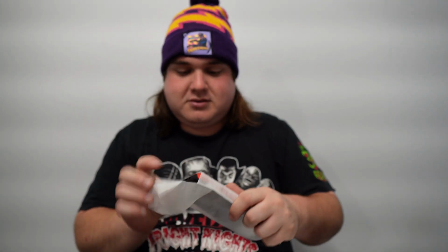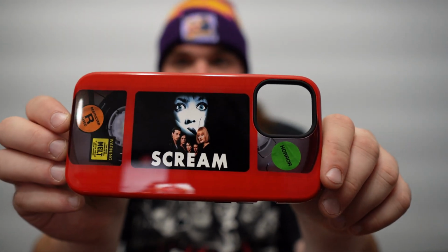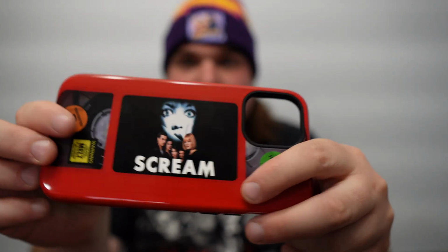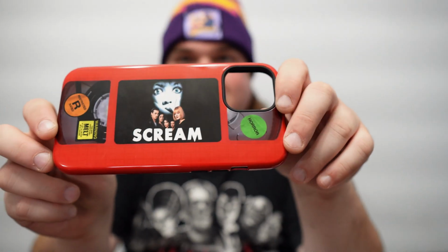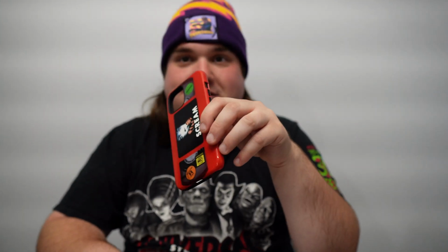All right, we got it open. Let's take a look at this case for the first time. And of course, a screen coming out. I had to get the screen case. And oh my god, does it look amazing. It looks so good. Actually very glossy. Like an old school VHS tape. Got some stickers on the side and everything. So cool. I would put it on my phone, but my phone is also recording right now.